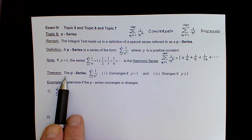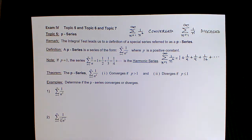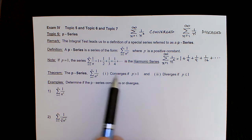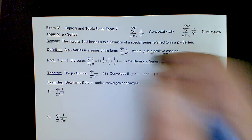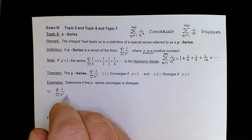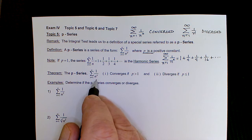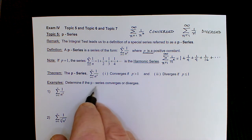So the theorem for the P-series is such that if you have a series 1 over n to the p power, where p is a positive constant, it converges if p is greater than 1, and it diverges if p is less than or equal to 1. They're very simple tests, because all you have to do is look for 1 over n to some power, and then recognize it as being a P-series. It's going to be extremely important as we progress.